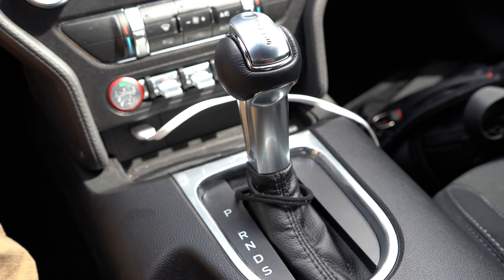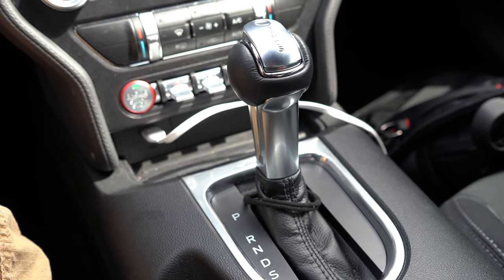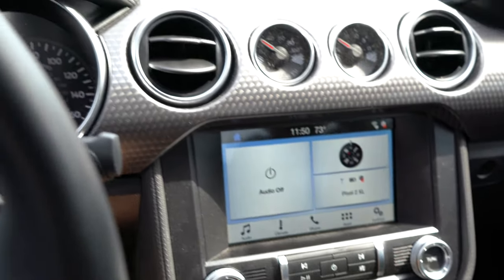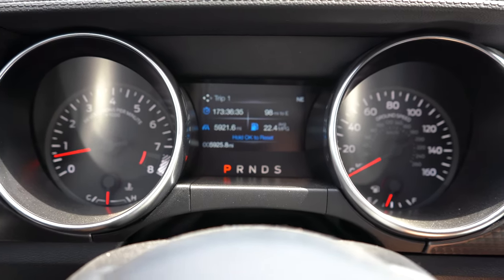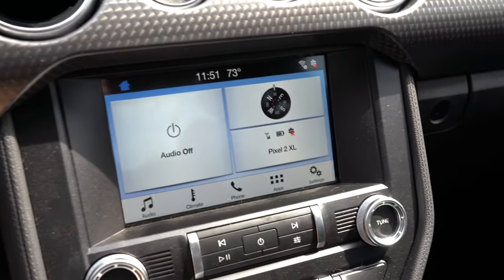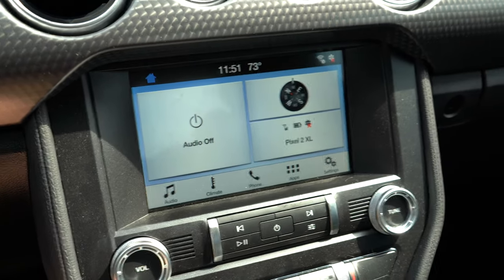And by the way, the 10-speed automatic is faster than the 6-speed anyways. Ford says with that 10-speed automatic and performance pack level 1, the Ford Mustang GT will do 60 in 3.9 seconds. Although I haven't been able to replicate that yet, my quickest has been 4.7 on the street, though I'm sure they did it on a drag track, but still definitely a beast of a car to drive. But I will get into the performance in a little bit. I'll give you guys an exhaust clip, all that fun stuff.